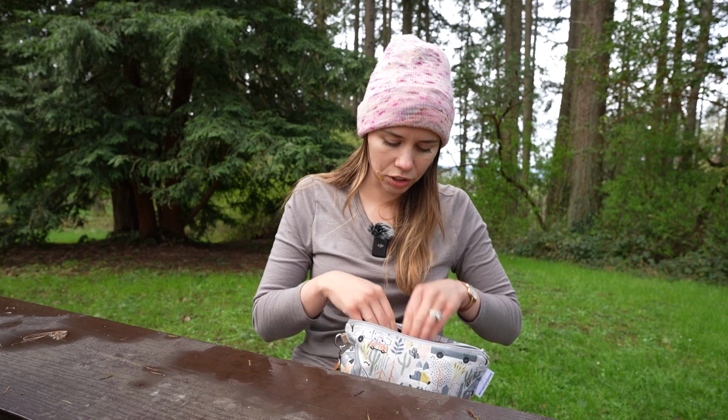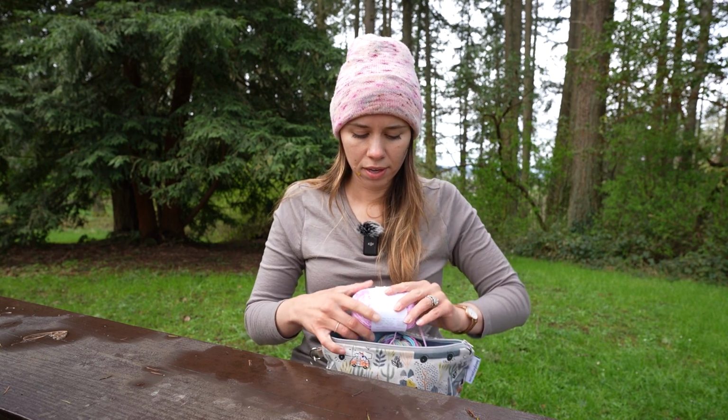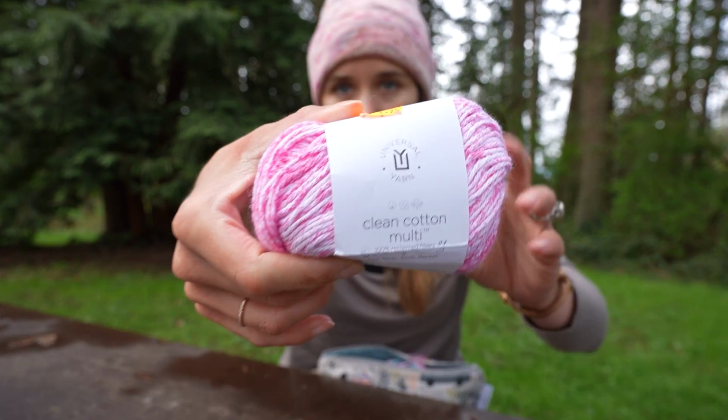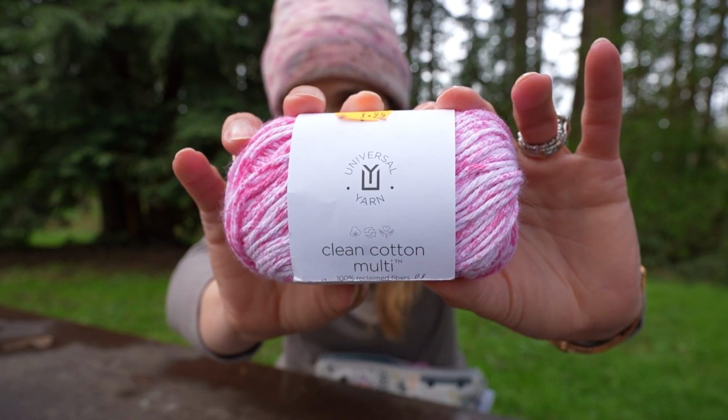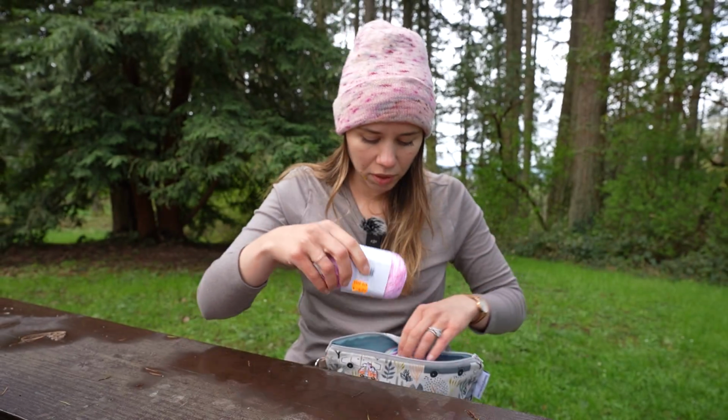This is a mess in here actually. Let me pull out the one. Here we go. So I got some cotton to do some dishcloths. We are learning to crochet in the membership this month, so this is perfect to have.